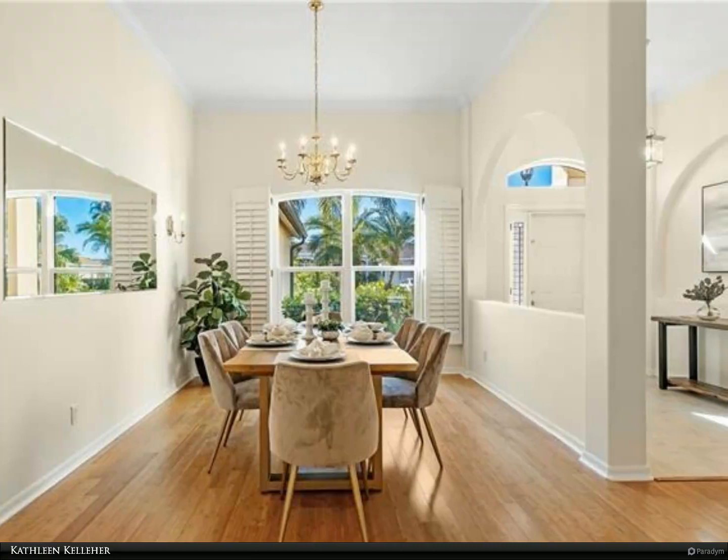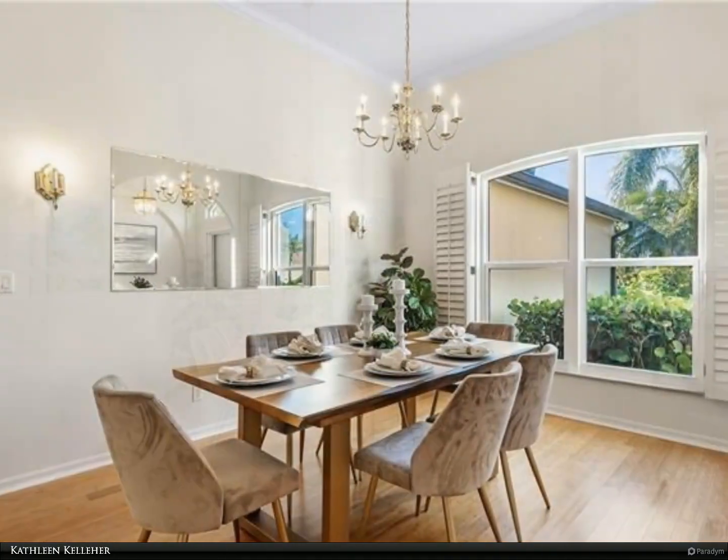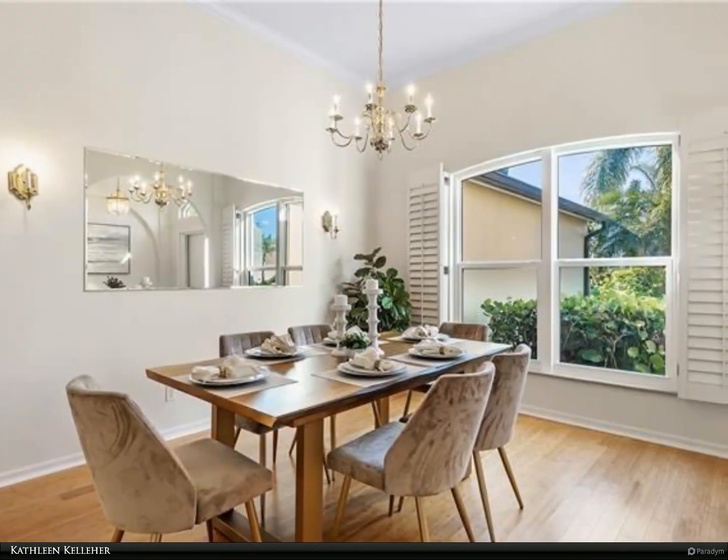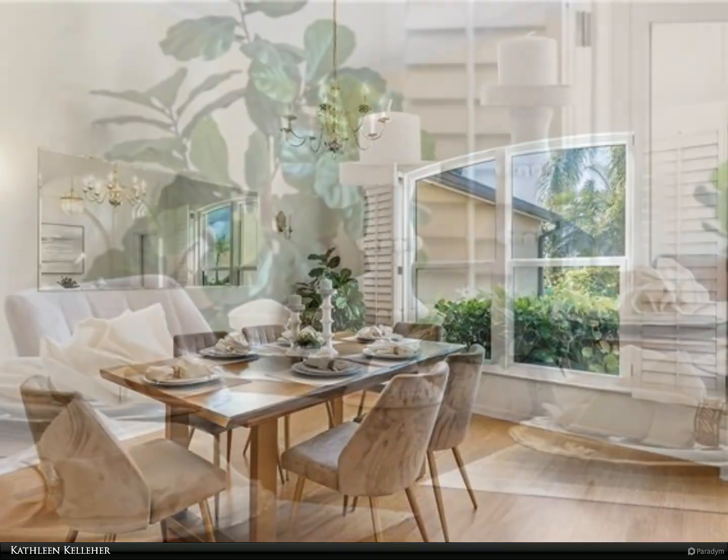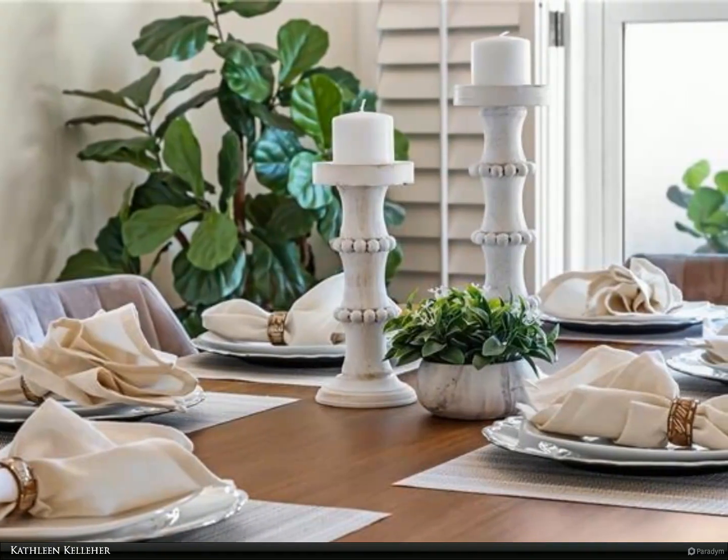Located just down the street from the beautiful Hyatt Regency, this area is a hot market. A bonus with this property is the elevated garden just outside your screened in lanai. Go ahead and give that green thumb a try.